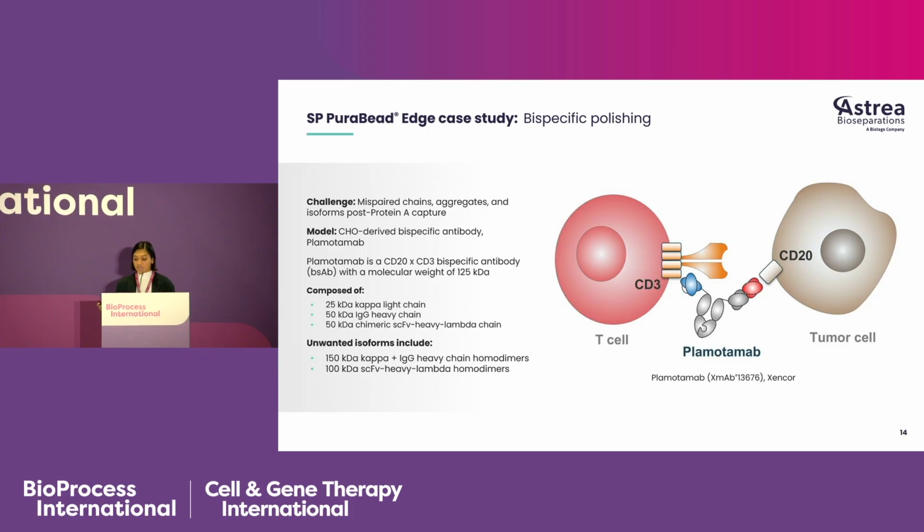Some of the unwanted isoforms include a higher molecular weight, 150 kilodalton, kappa plus IgG heavy chain homodimer, and then a lower molecular weight impurity of 100 kilodaltons, the single chain variable fragment homodimer.